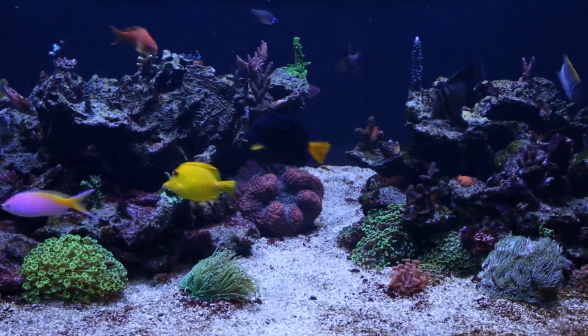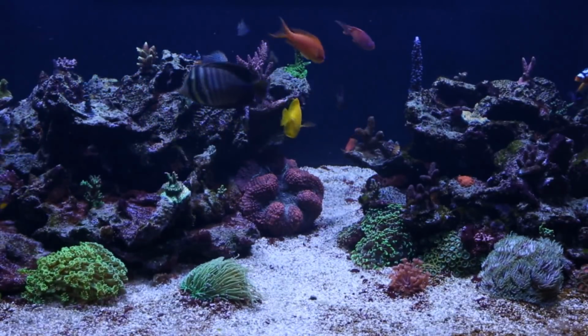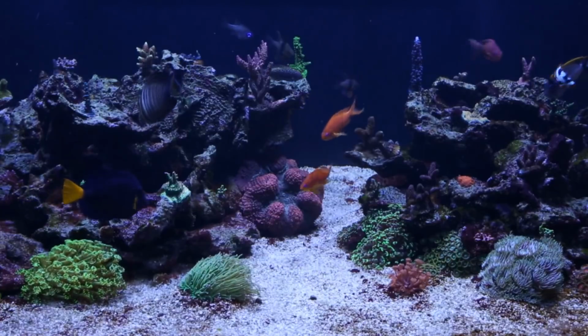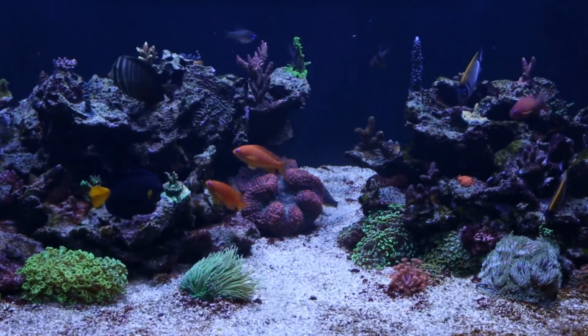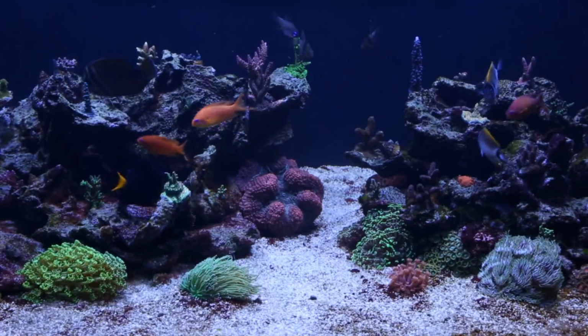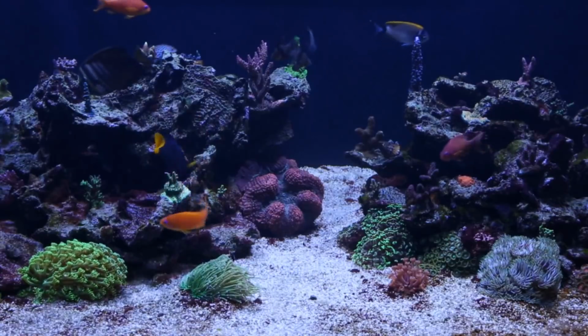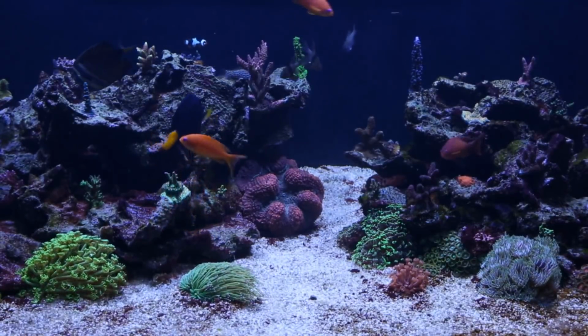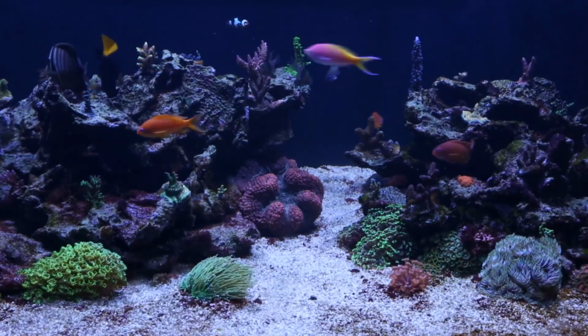Yeah, LRS is great. I also use the LRS herbivore, which my tangs love. And for some reason, I can't get those tangs to eat off of a veggie clip. So feeding that LRS herbivore has definitely helped a lot. And all these fish are really fat and healthy, which is good.